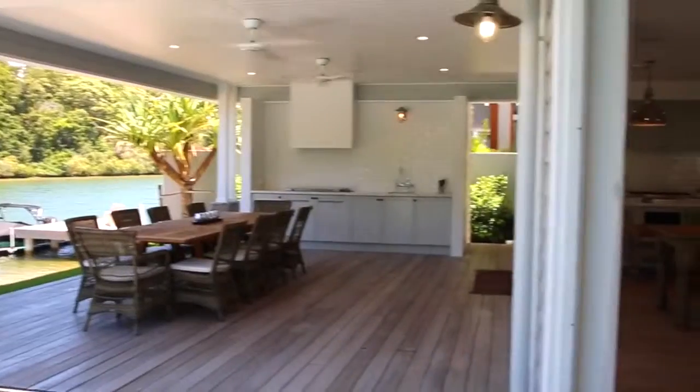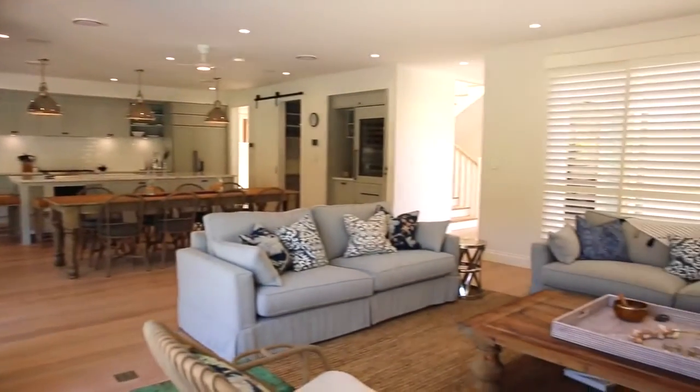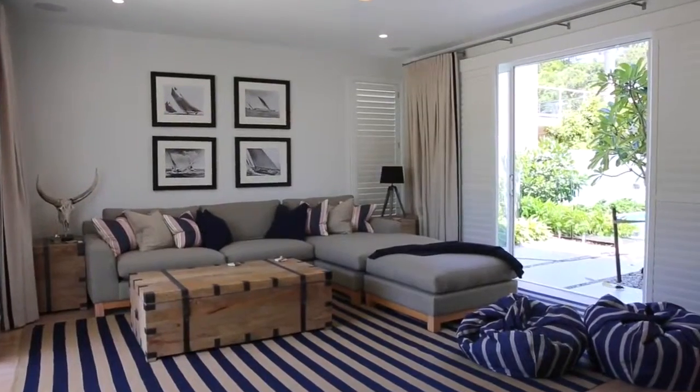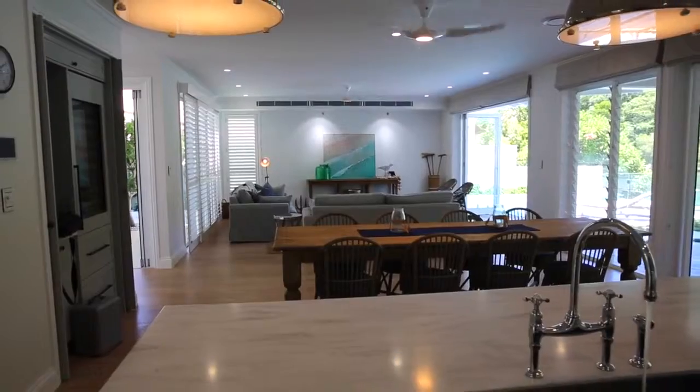The floor plan is set around a central courtyard to allow ample natural light to fill all corners of the home. Vast walls of sliding doors allow excellent ventilation, while a sophisticated colour palette and timber floors add a cool coastal vibe.